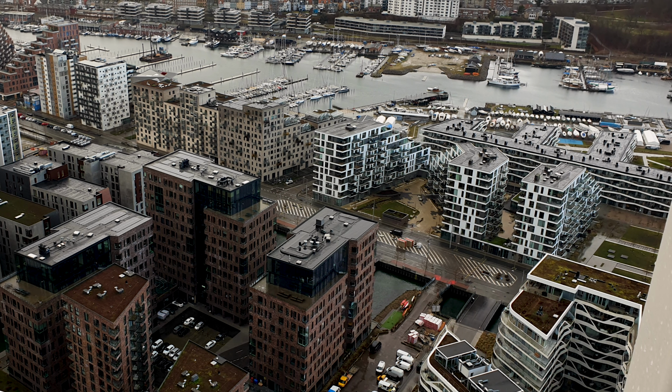The lights are starting to turn on in the city. Got about 1 hour left of the day-to-night time-lapse.